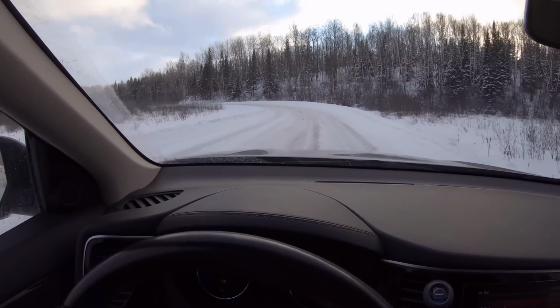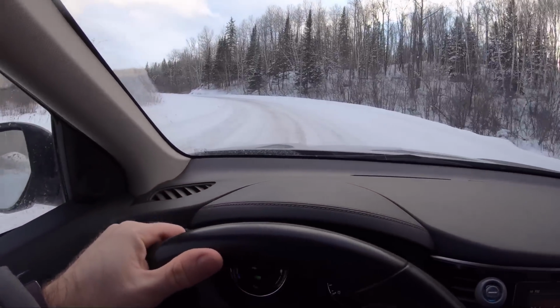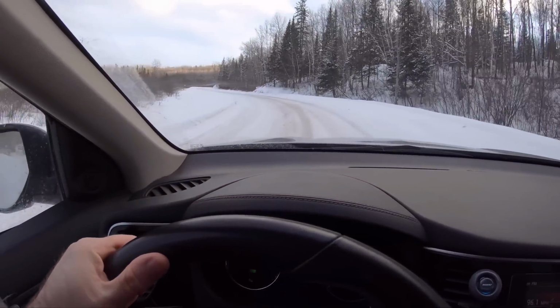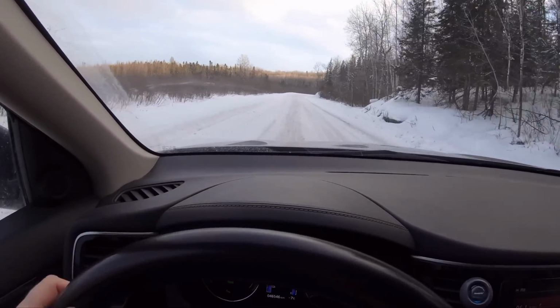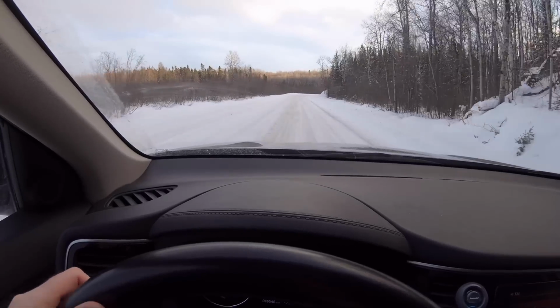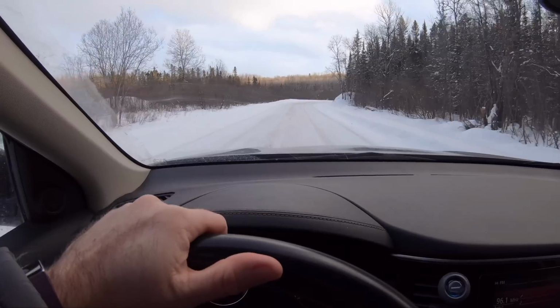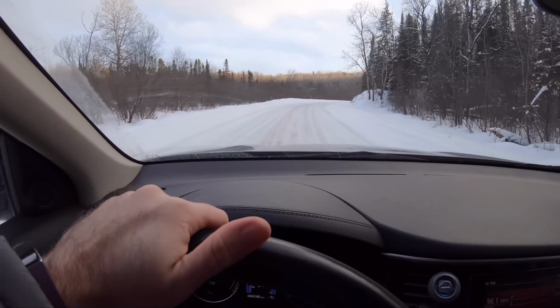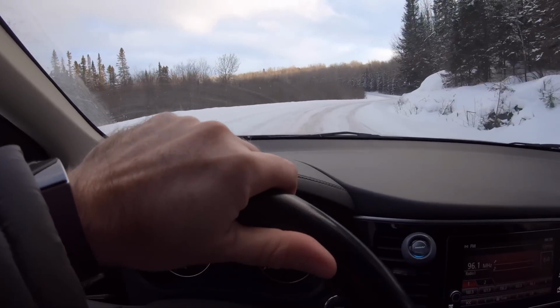All right, now we're on the back roads here. Little worse conditions, a little more snow out here, but I don't have people right on my butt, so we can actually do the speed limit and I don't feel so bad out here. This was not a well thought out plan. My hands are freezing.